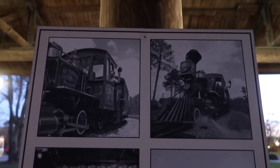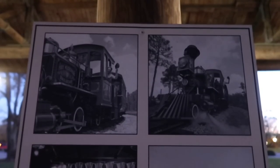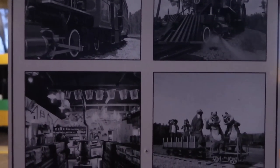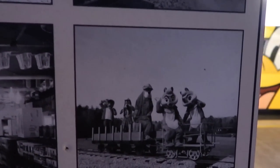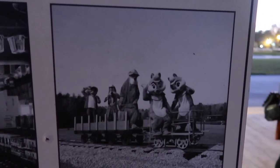And Chris was pointing out to me that there used to be a railroad here, Fort Wilderness Railroad, and here's some of the pictures of what it used to look like. Check it out, you got the characters right there. Oh wow, Chip and Dale. Also, oh, is this it?